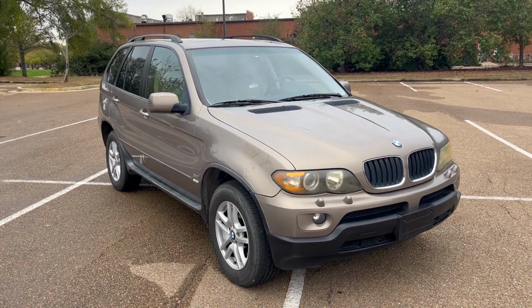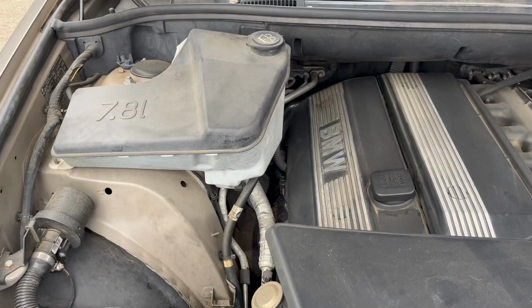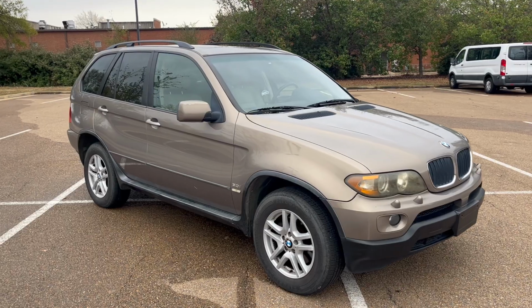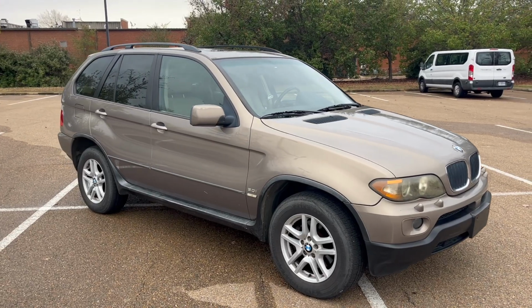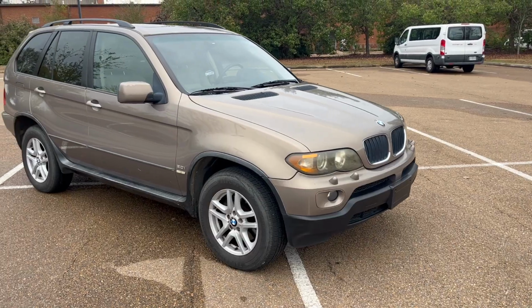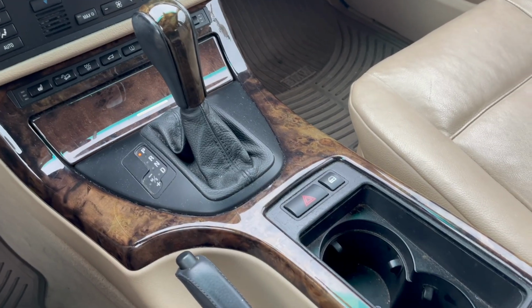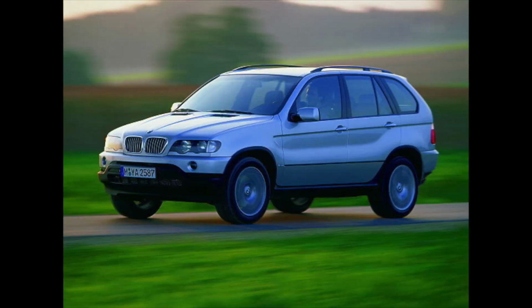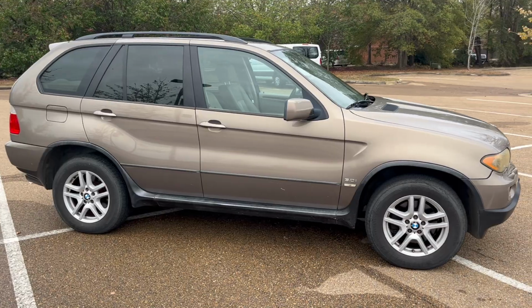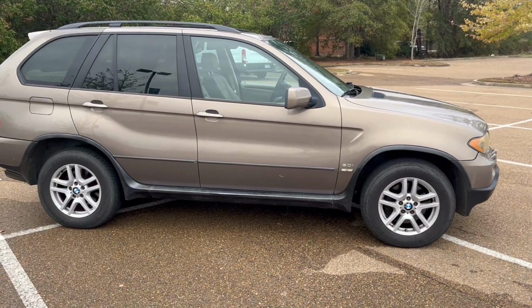In particular, this is the 3-liter BMW X5 powered by the M54 engine, and it was making around 234 horsepower when it was new. Mated to this car is a 6-speed automatic transmission. However, pre-facelift versions from 2004 and prior had a 5-speed automatic. There were also several different engine options available.